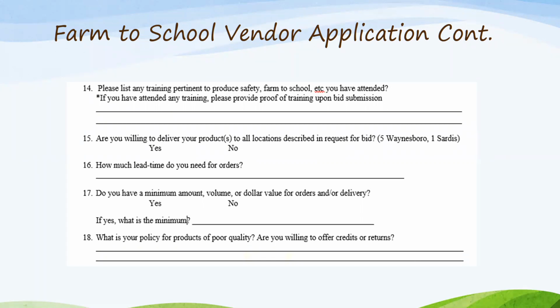How much lead time do they need if they're growing strawberries and cutting them and getting them to us? Can we give them 2 days notice or do they need 2 weeks notice? We also ask if there's a minimum amount that we have to order from them in order for them to deliver to us. And then what happens if they deliver products that are not acceptable? Are they willing to offer credits, or what is their return policy?